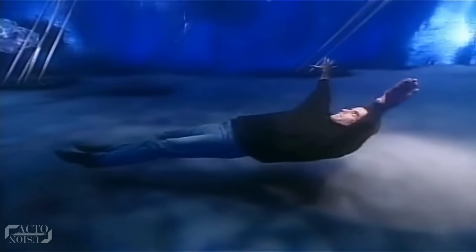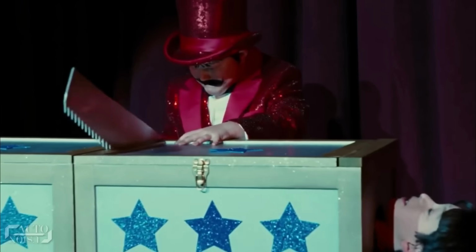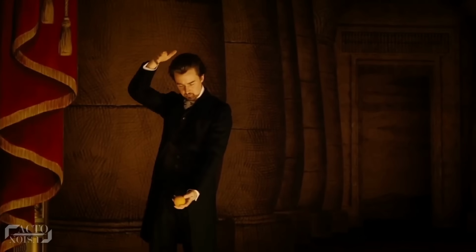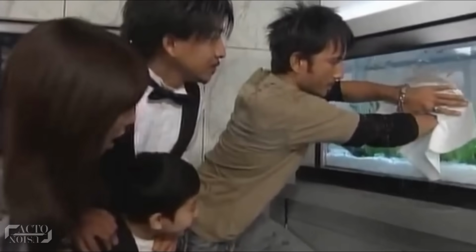The world has seen some amazing magicians performing quite a few extraordinary things, and they are all on display in our list of the greatest magic reveals of the world. So, be it the famous Levitation Act, or a magician putting his entire hand through glass.